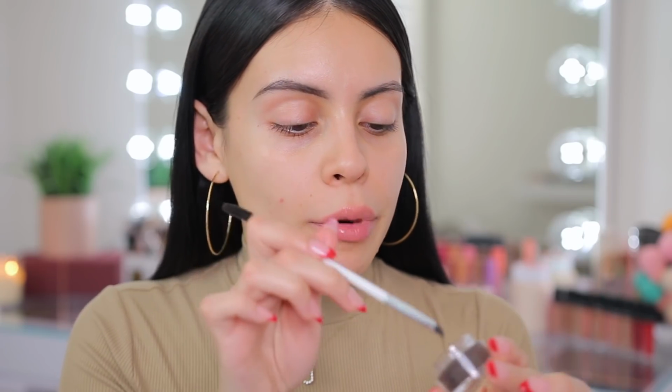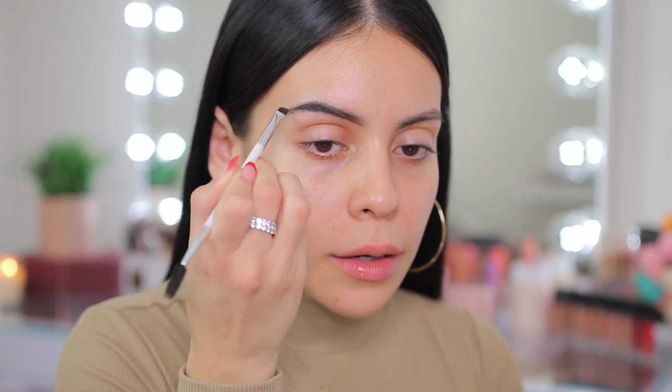Today I'm going to use the e.l.f. liner and brow cream in the shade Espresso. In the Oma Beauty brow product, I'm in the shade 08, which I feel is a good everyday shade, but I think I'm going to go up a shade or two just for those days when I want a bolder brow. But for now I'm just going to use the pomade.